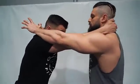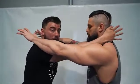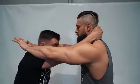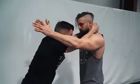From here, I'm going to look to headbutt Lex's nose. I'm making sure that I headbutt with this top part, that comb over part of my hair, lowering myself, driving straight into the nose. I pull his head onto the headbutt, drive in, okay?